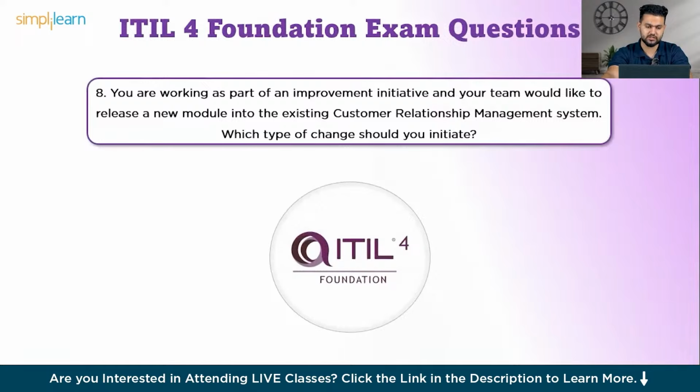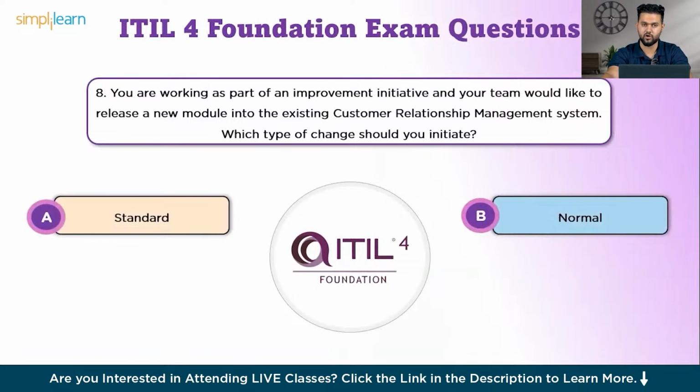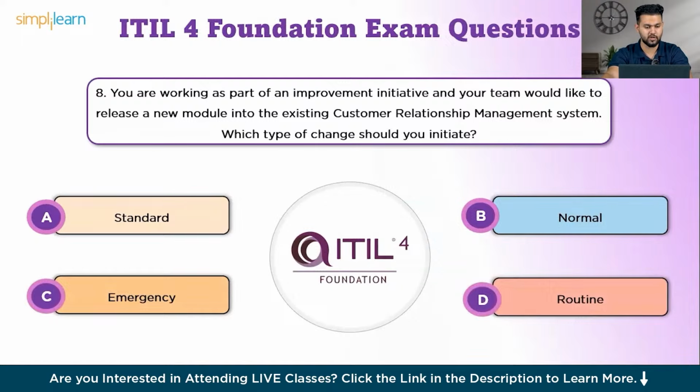It is again situational based. You are working as a part of an improvement initiative and your team would like to release a new module into the existing customer relationship management system. Which type of change should you initiate? So we have 4 options: A standard, B normal, C emergency and D routine. Now you can pick the correct option according to you.